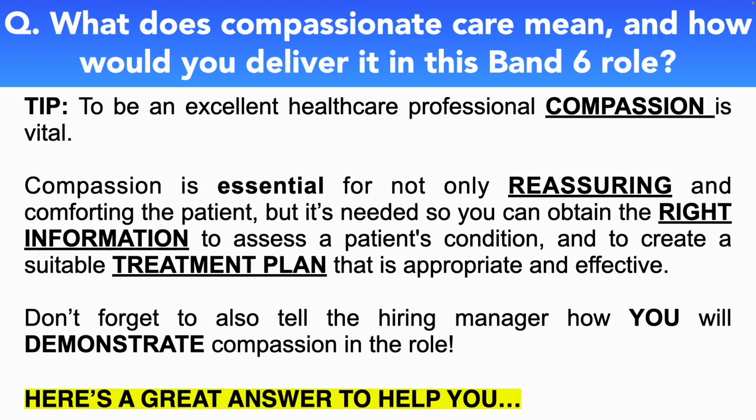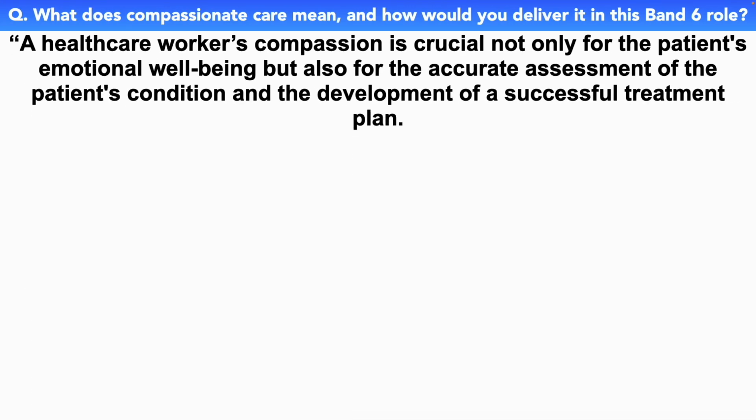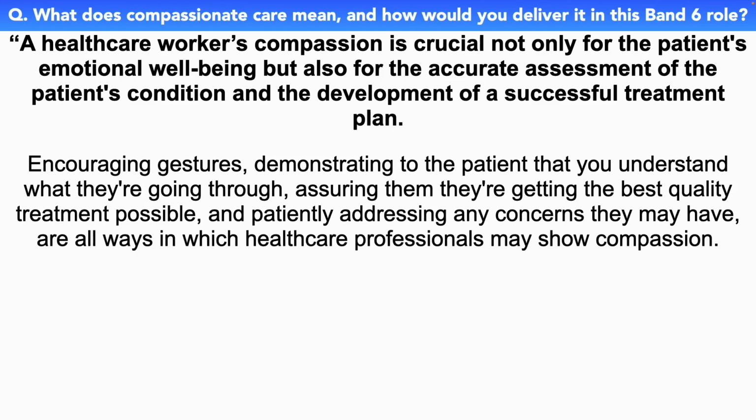So here's a brilliant example answer to help you. What does compassionate care mean, and how would you deliver it in this Band 6 role? A healthcare worker's compassion is crucial not only for the patient's emotional well-being, but also for the accurate assessment of the patient's condition and the development of a successful treatment plan. Encouraging gestures, demonstrating to the patient that you understand what they're going through, assuring them they're getting the best quality treatment possible, and patiently addressing any concerns they may have are all ways in which healthcare professionals may show compassion.